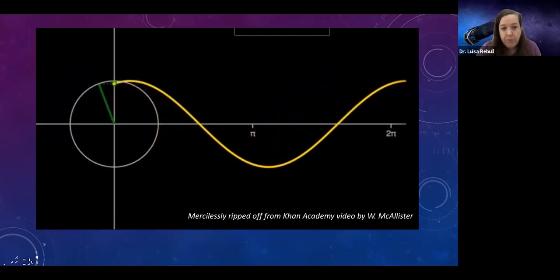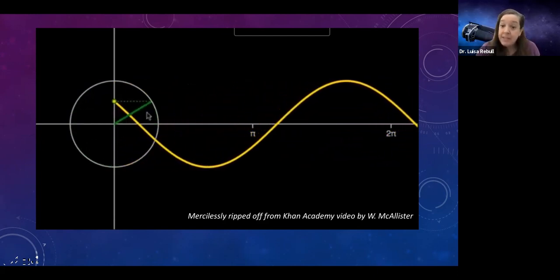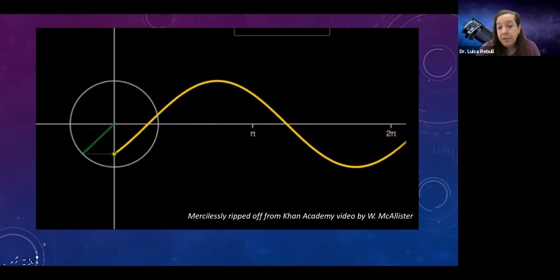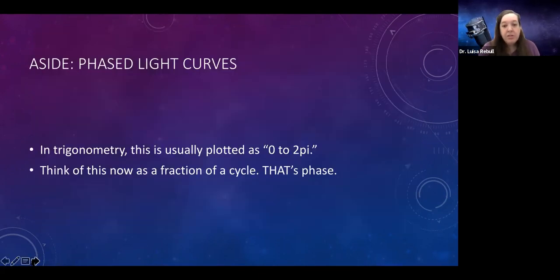Now, a quarter of the way through the cycle, halfway through the cycle, 3/4 of the way through the cycle, back to the beginning. That's phase. In geometry, it's plotted between 0 and 2 pi, but you can plot it between 0 and 1. So like I said, in trigonometry, that's plotted between 0 and 2 pi, but if you think of it in terms of fraction of a cycle, that's phase.